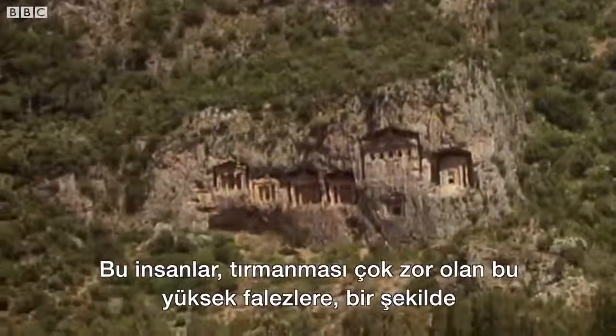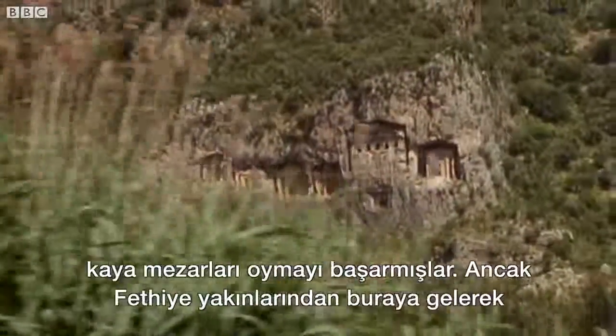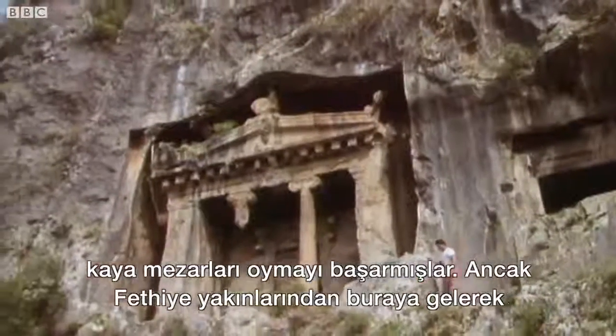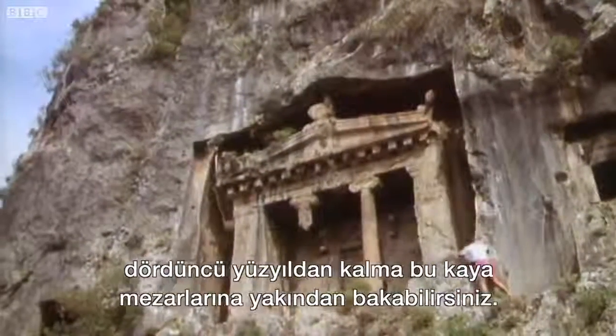Somehow they managed to carve these tombs high in the cliffs, too high to climb up to. But in nearby Fethiye, you can get a closer look at some rock tombs from the 4th century BC.